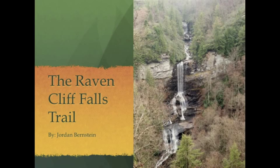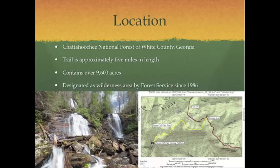Amongst southern Georgia lies several acres of forestry and natural woodlands. In this region, the Ravencliff Falls Trail is found. The Ravencliff Falls Trail contains over 9,600 acres of land and has been designated as a wilderness area by Forest Service since 1986. Not only is this destination one of the most beautiful sites in Georgia, but also one of the most favored by multiple people and sources.